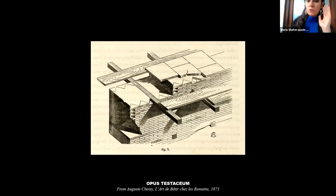Usually the most diffused were bessales, about 20 by 20 centimeters a side, and bipedales, so two by two feet, so 60 by 60 centimeters, more or less. Usually they would be broken in half to produce this kind of facing, triangular faces for the paving. This made the work of the bricklayer very fast, even more standardized than the opus reticulatum we've seen earlier.